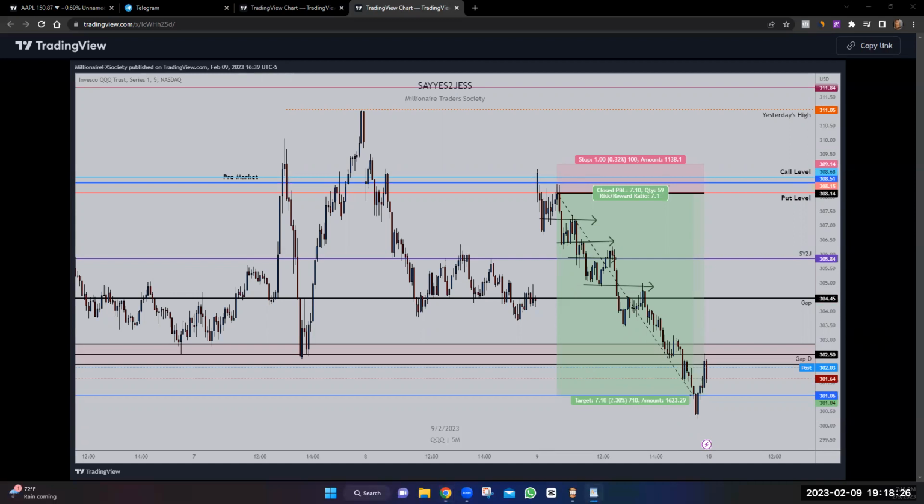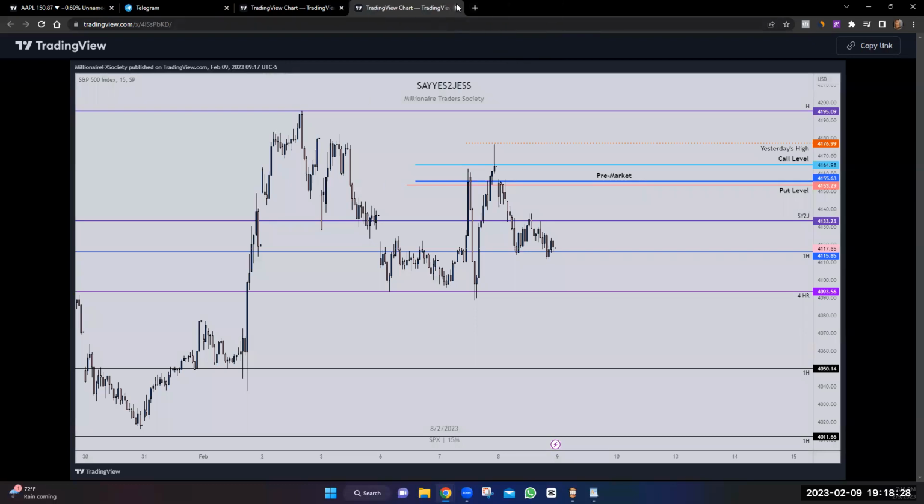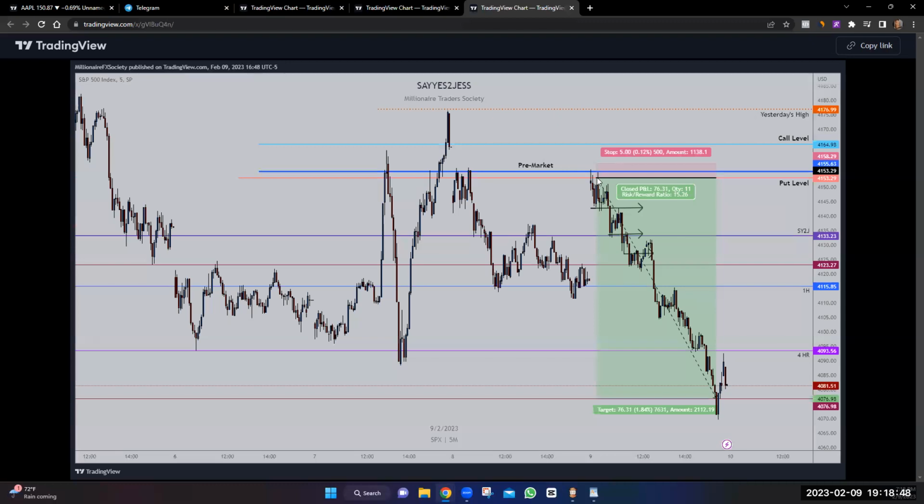Same thing with SPX, which was beautiful too. So you can see where I have the pre-market. I was looking for calls above the gap just in case it was going to fill the gap and go right back down to take it just to yesterday's high and then to my higher level here. And then just puts below pre-market. This was another beauty, followed market structure. If you were trading this today, you are super paid.